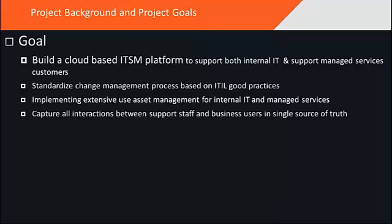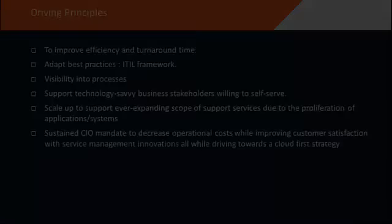So ultimately, our goals boiled down to first building a cloud-based ITSM platform to support both our internal IT and our managed services customers. We wanted to be able to standardize our change management processes based on ITIL good practices, and then also implement extensive use of asset management for both internal corporate IT and managed services. And we wanted to be able to capture all of those interactions so that we could definitely understand what everybody was working on, and we understood where all of our problems lie.